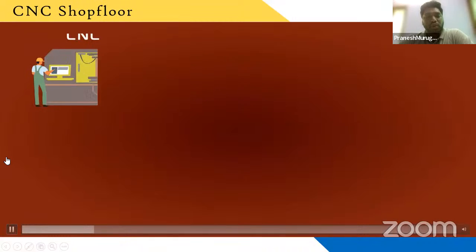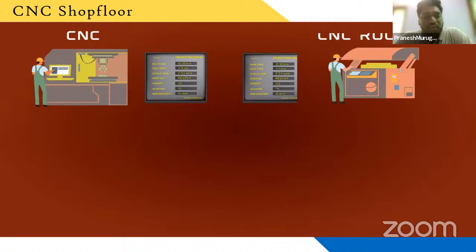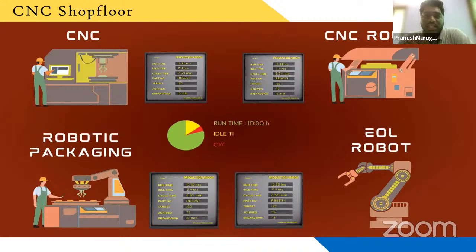Here I can show you the different shop floor mechanisms and how we are providing them. For example, the runtime of the particular machine, idle time, cycle time, and what the target and achieved are. This target and achieved we can integrate with any ERP. For example, if the ERP has a production plan for 150 parts, no one knows the actual status of the particular machine. So we provide all that data in real time, and then we integrate with the ERP.